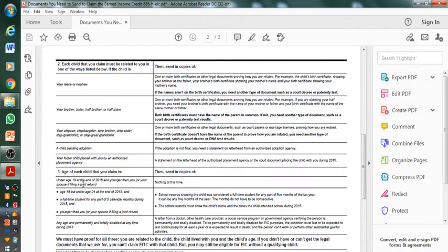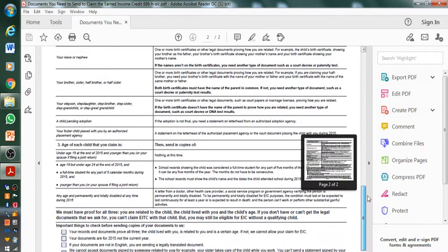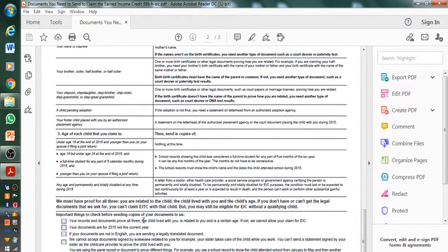Under age 19 at the end of 2015, or younger than your spouse filing a joint return, nothing at this time, but whatever it is, it tells you right over here. We must ask for proof for all three: you are related to the child, the child lives with you, and the child's age. That's the main thing. You need to know if the child lives with you, the child is related to you, and the child's age. I cannot claim my friend's daughter because the child's not related to me.